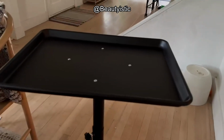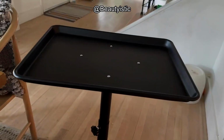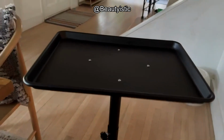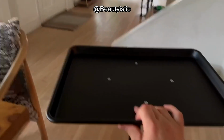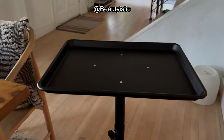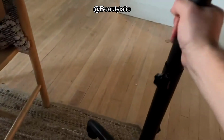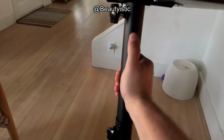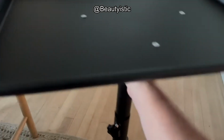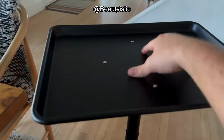Today we're reviewing the FLOLXNB Salon Tray Cart Premium Aluminum Tattoo Tray Rolling Trolley. This versatile utility cart is designed for professionals in salons, clinics, spas, and tattoo studios. The FLOLXNB Salon Tray Cart is constructed from food-grade aluminum alloy, offering anti-corrosion properties, high hardness, and resistance to high temperatures. This ensures durability and ease of cleaning, making it suitable for various professional environments.